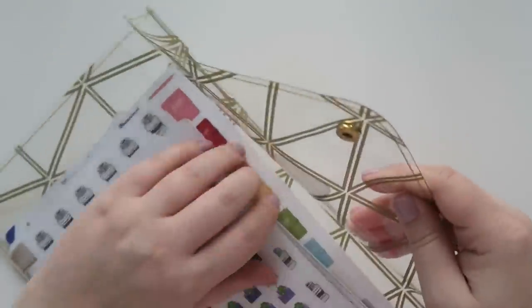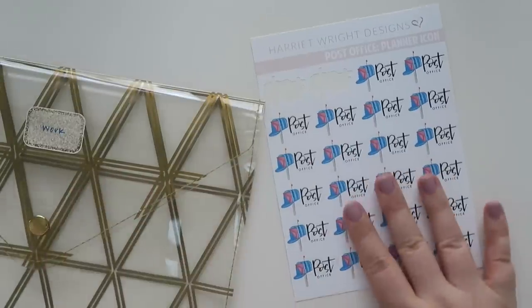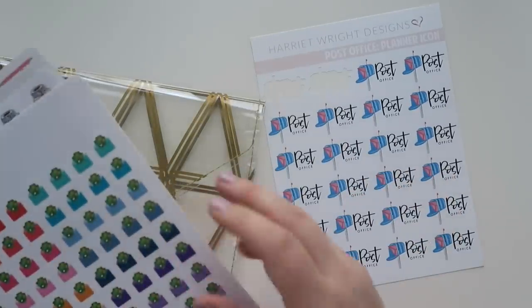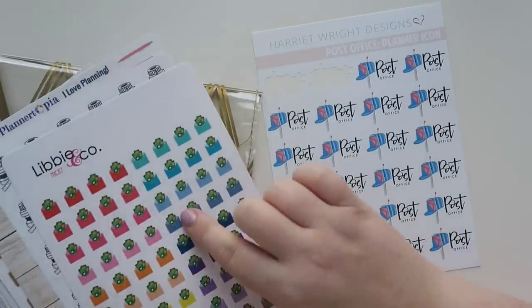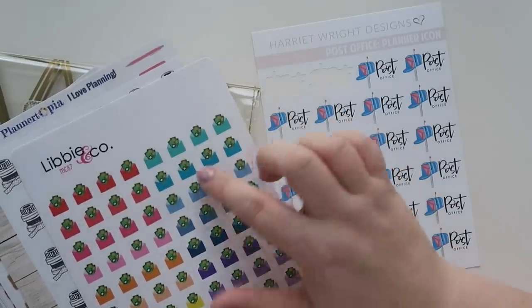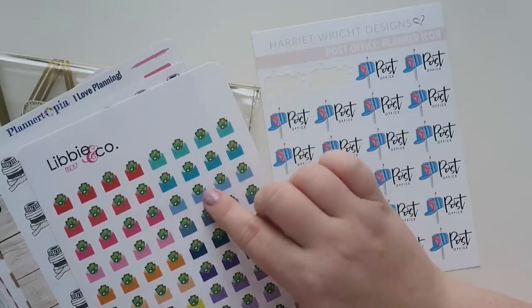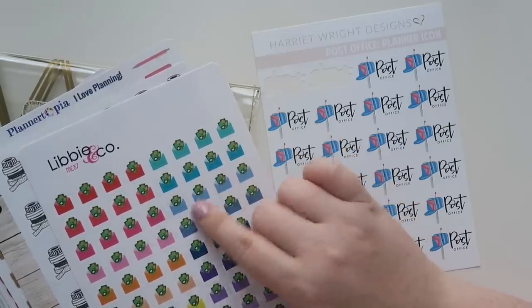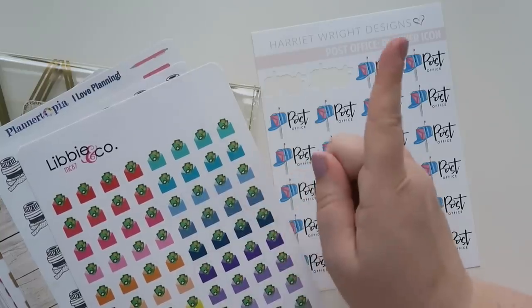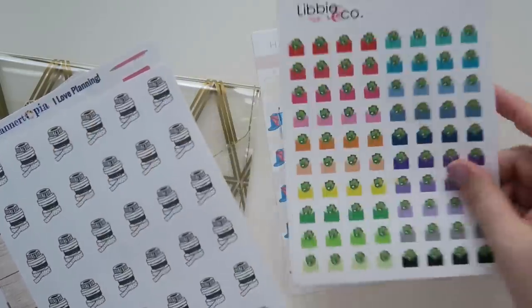All right, so this is my work category, which first off, post office stuff is in my work category, even though it is kind of a personal thing, but whatever. I actually just got these, and I'm kind of obsessed with them. They're the Libbie and Co. stickers, like little cash envelope things, and I follow the Dave Ramsey program for my finances. If you guys are interested in any of my financial videos, I'll link them in a card up above for you. But anyway, got these, loving that.